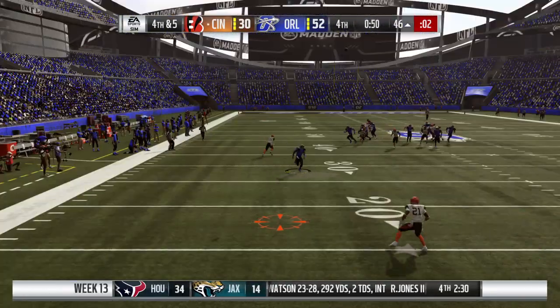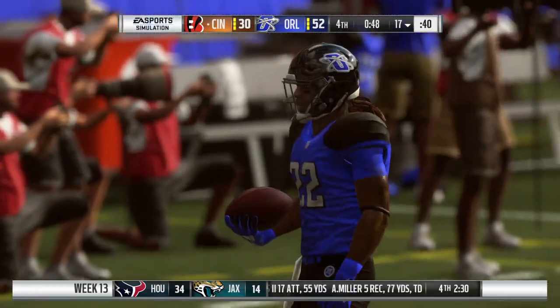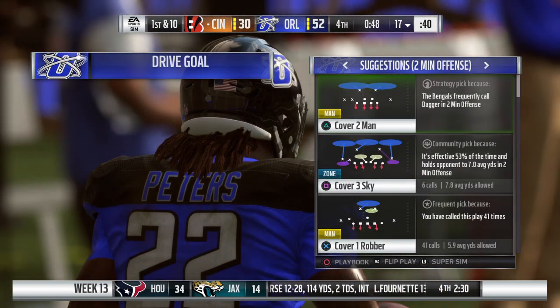Averaging over 50 yards a punt so far as this one's away. And this will be touched by a member of the kicking team inside the 20, and it's at the 17-yard line.